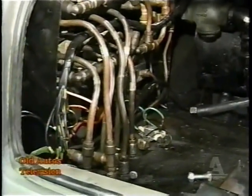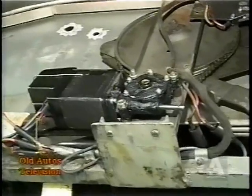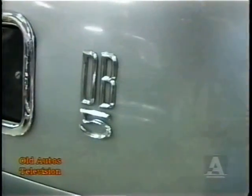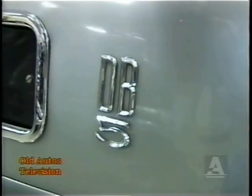The spy gadgets like the acetylene and propane system for the guns and the oil spreader added a lot of weight to this car. But even after all these years in storage, this James Bond DB5 can still run with the best of them.